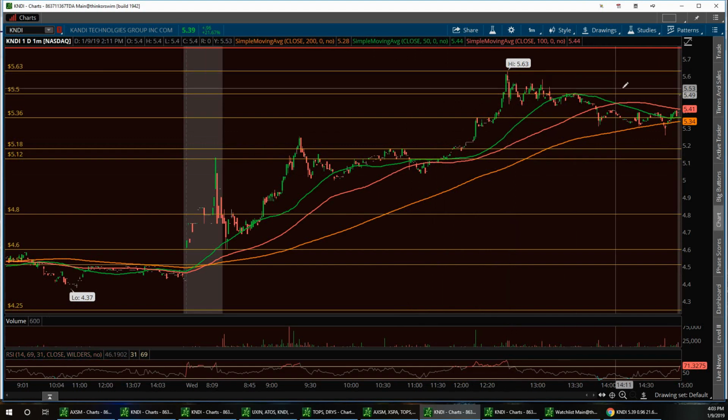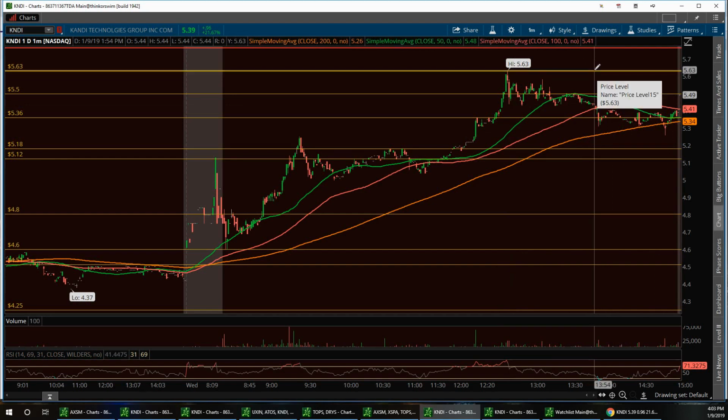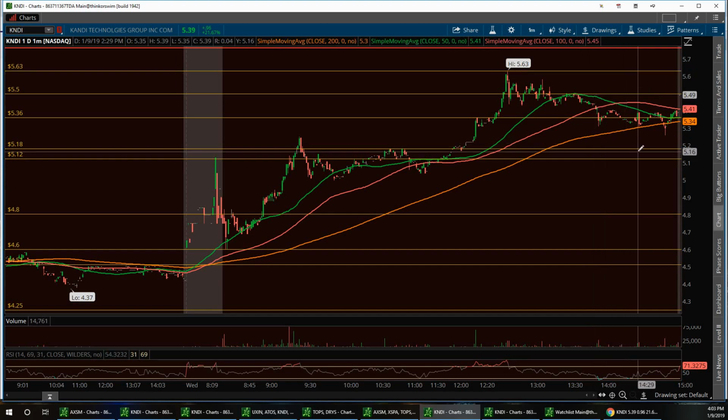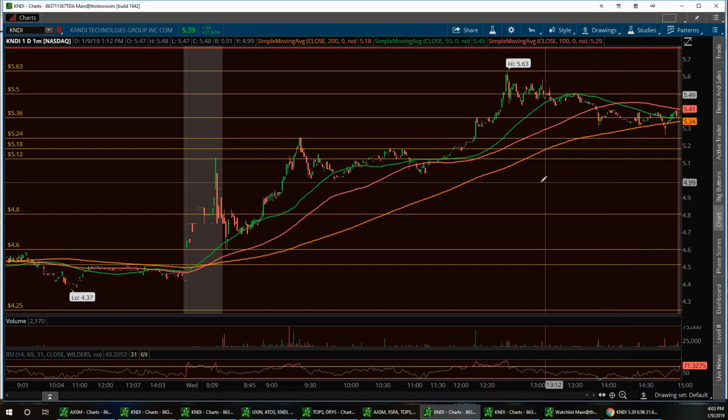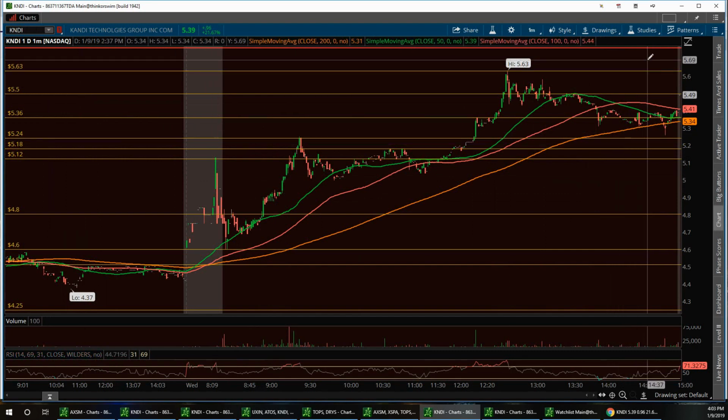Now we pulled back into a little downward wedge, which is probably setting up for another breakout tomorrow. I'd like to get this thing back up to 561. We had a high of 563. I don't want to see it pull back too much. If it does pull back, look at around 524 for a support level. Repeat that, 524 for support level on KNDI for a retracement back up. I'd like to see this wedge break out. And then just for a second, I'm going to show you the NIO chart.